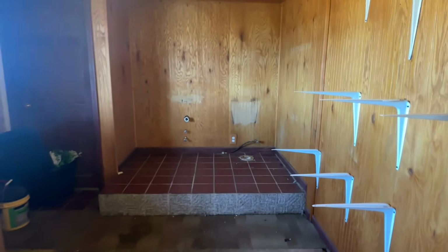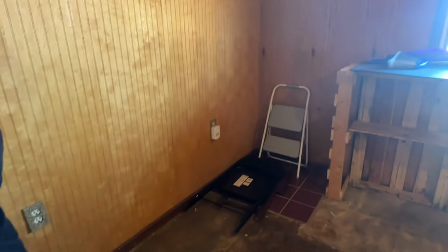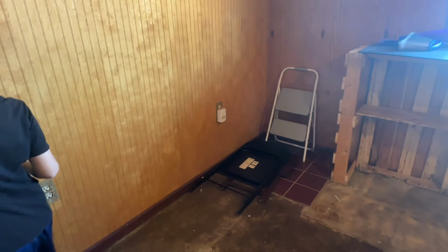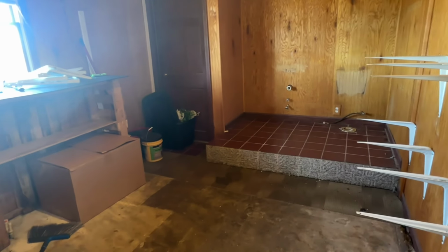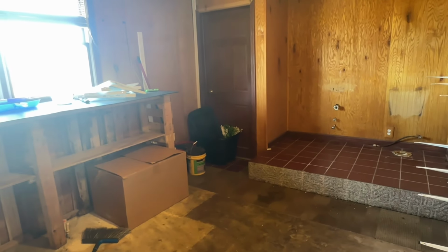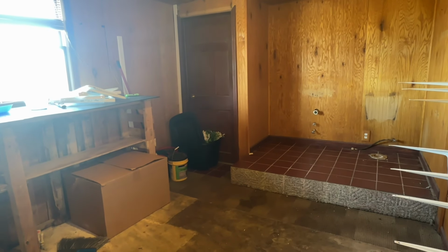So I cleaned all that stuff out and also set up Rylie's little bed. It's in her room. I still need to get sheets and stuff, but she's nowhere near ready to sleep in the bed yet. So I'm getting ready to sweep. I'm just going to kind of clean it up a little bit. And I also need to move that stuff over there in the corner. So we're kind of starting with a blank slate at this point, and then going to start moving things back in here.